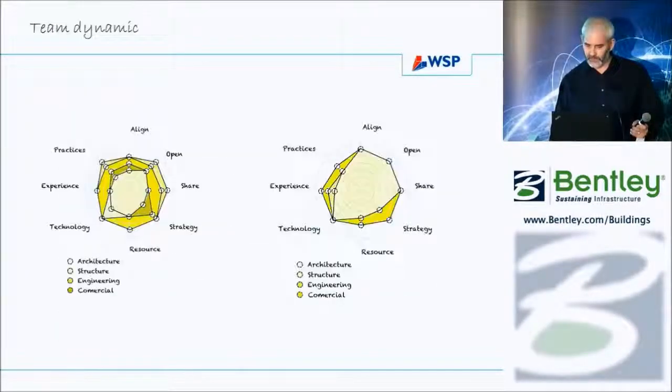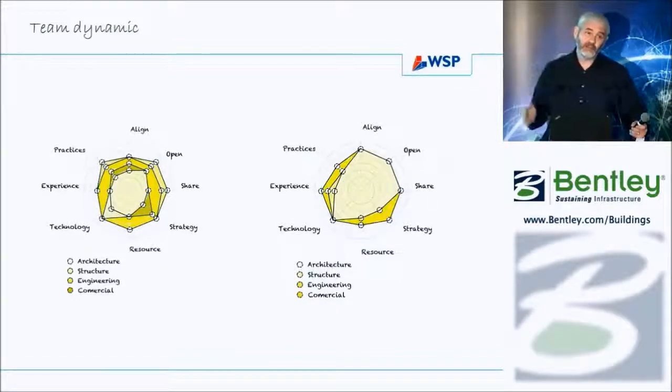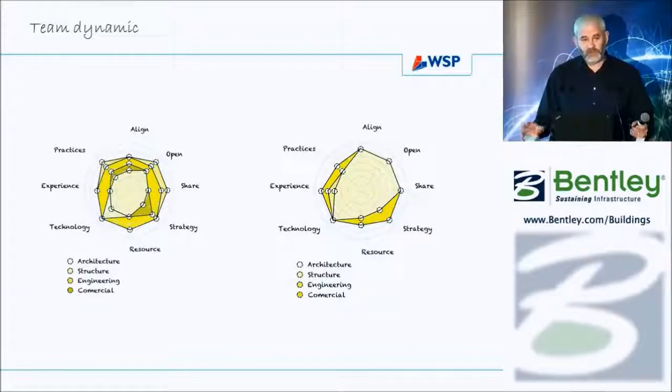And we look at the dynamics of a team. This is quite important. It is a team sport, it's collaborative. These are two real projects. I'll not tell you what they are. We look at the dynamics of the team and their attitude towards both working together but also working with technology and also aligning with the needs of others. And we create maps of them. And you can see one has got a broad diagram and a broad alignment, and the other one has got quite a bit of variation in.